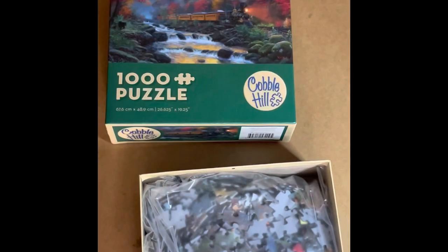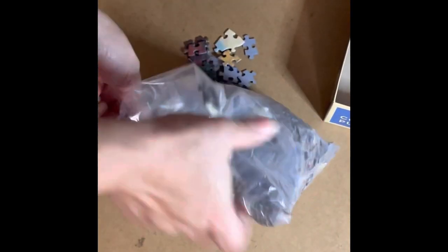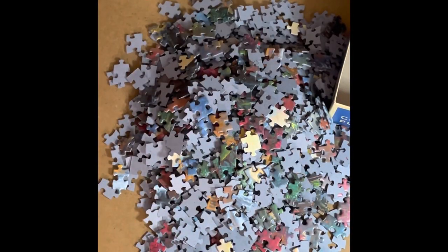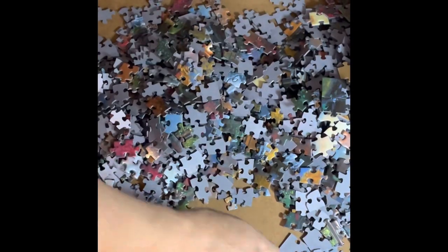Okay, so here's my puzzle I decided to do. I got this as a gift from my mother. This puzzle is a Cobble Hill puzzle. It is a train in the mountainside. The artist is Mark Keithy, and it was manufactured in the United States. And I believe that this is a landscape of Canada.